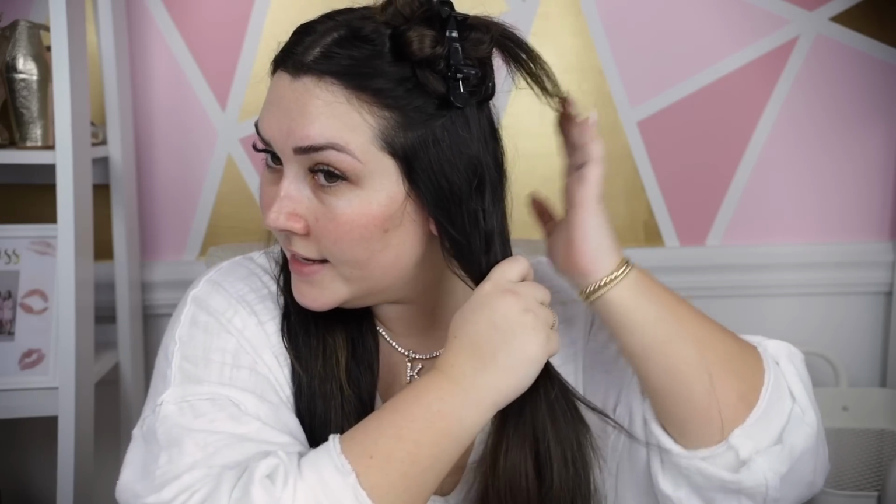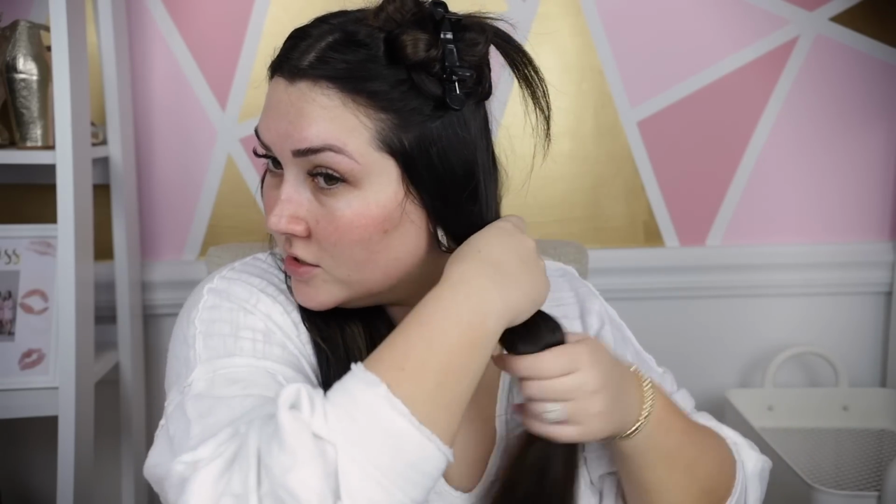So how I do my hair from this point is I usually just start from the back, take a good chunk, and go in with my curling iron. I start it a little bit lower, so I leave a couple inches of my hair at the base, and then I leave a couple inches at the bottom. This just creates a nice loose wave. Don't leave it on for too long.